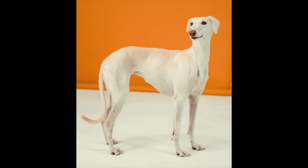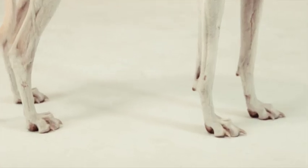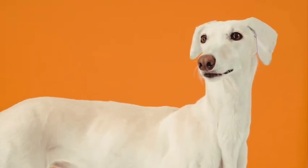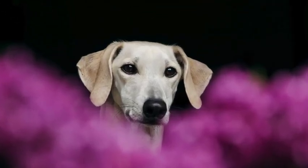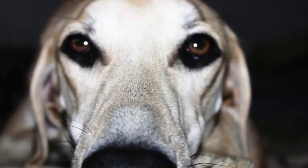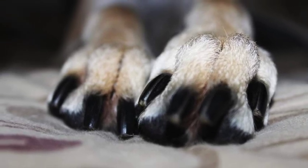This is also a disqualification. Even if this dog were to be considered very light sand, its nails are all white. Its nose is flesh colored. This is a disqualification under the standard. Even very light sand sloughis should have excellent pigment in their noses, their eye rims, their lips, and their nails.